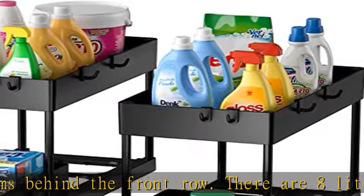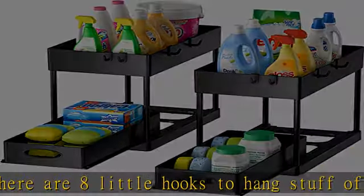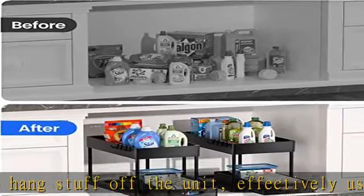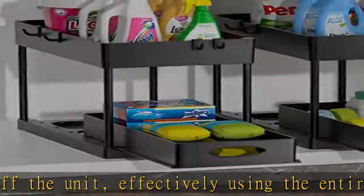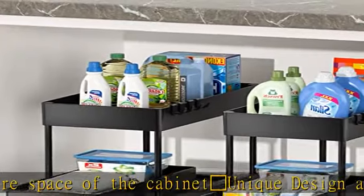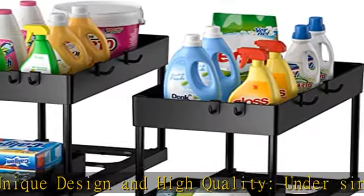Universal dimensions. Bathroom cabinet organizer dimension is W8.5 x D15.5 x H12.2 and the bottom drawer can hold bottles up to 9.1 inches high. Suitable for most under-sink cabinets, effectively using the vertical space to store cleaning supplies, making your items well organized and stored in an orderly manner.